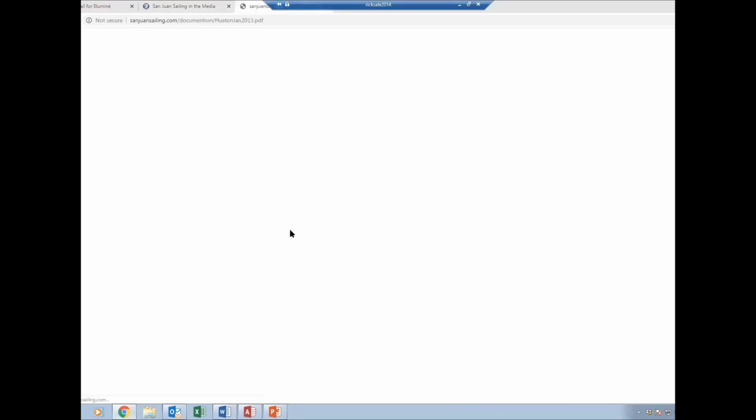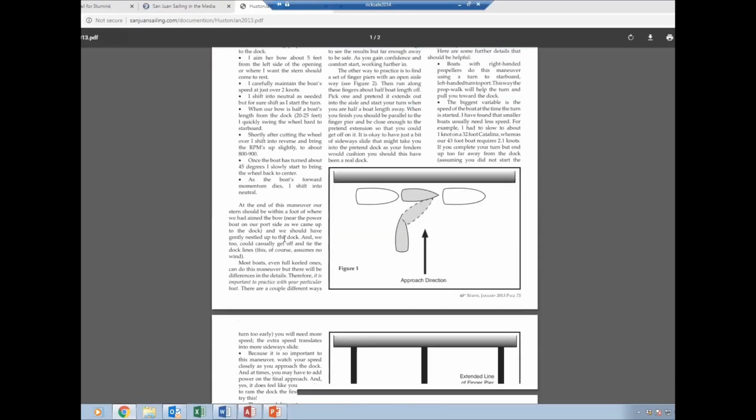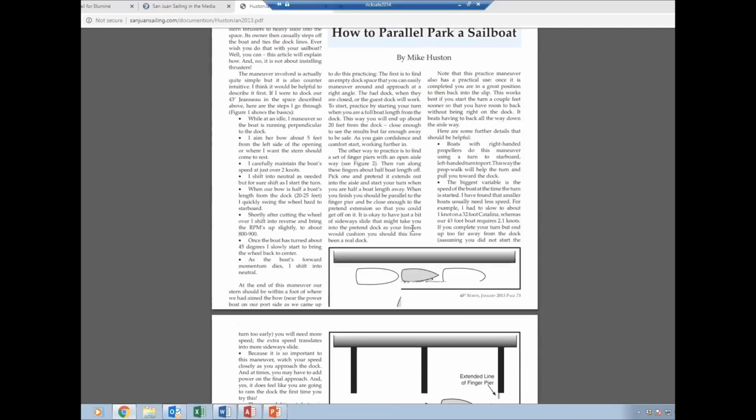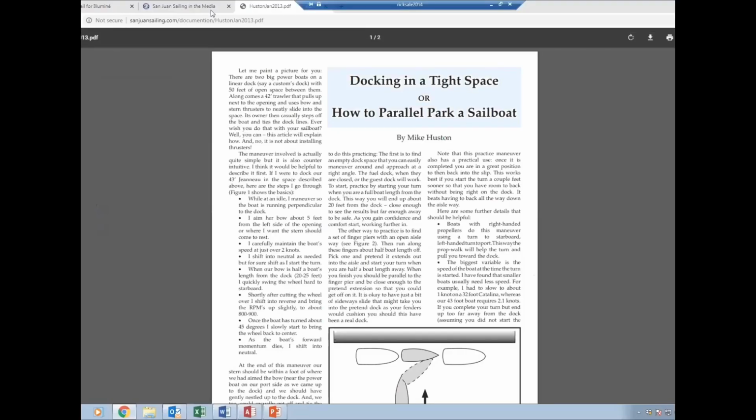Here's the article on the slide stop where it talks through that, and about how to practice it on a finger pier where you can learn what it takes on your boat to do it appropriately. So these articles are all available to you and out there for anyone who wants to read. So feel free to make use of that.